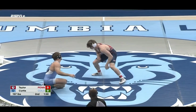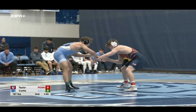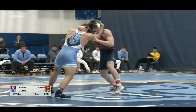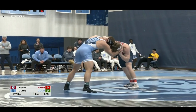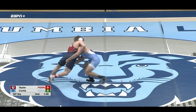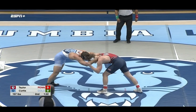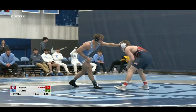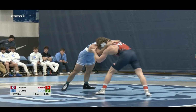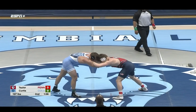Still a lot of hand fighting to start this one. Curtis, his first real shot attempt, nicely defended. A couple of these shot attempts have really been just trying to gauge each other's distance, seeing what legs they can get to. After the first period, a lot of upper body hand fighting. A couple snap attempts worked in, and Joe looks for that single pretty fast and works up to a leg now. Back into that tie. Really nicely defended, got high up on that leg for just a moment. Wasn't able to close the distance off of that shot. He got to the ankle and then worked up to the body, and Taylor did a good job of getting his hips away and getting his head in front, defending that single leg position.